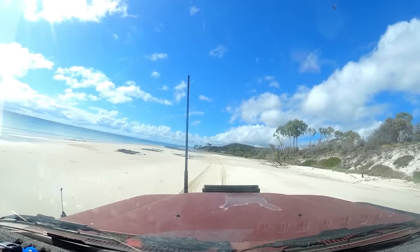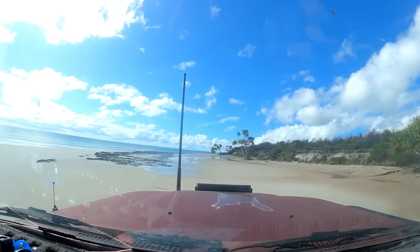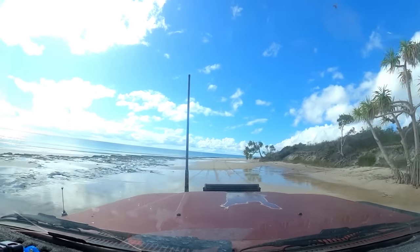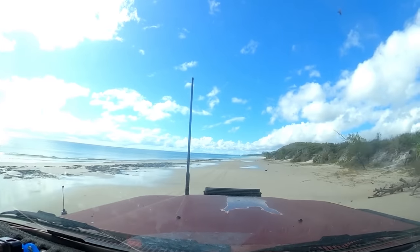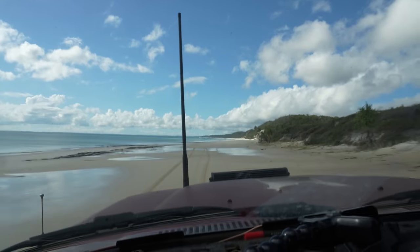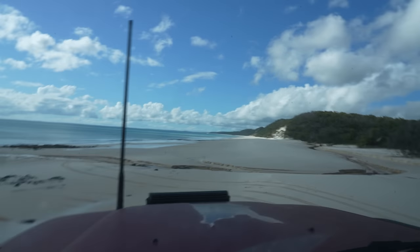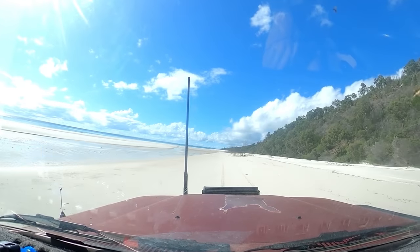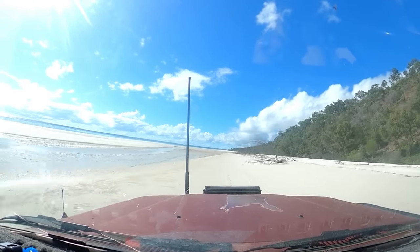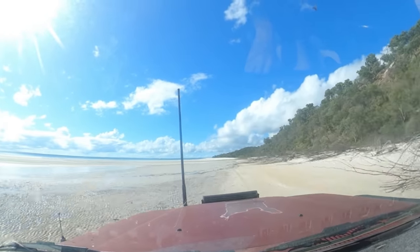Palm tree. Where's our camping spot? How far away? Probably 2 Ks. You definitely want to have your wits about you on the west side of the island. It's a lot quieter and you don't see as many people. And it's also a lot softer and very tidal. So you want to ensure you get the tides right. This is insane. Oh my God, Patty. That was close. You got to really look out for that sort of stuff. And with the lack of tire tracks, it's sometimes a little hard to work out which way is the right way, especially if you're not that sand experienced like me.